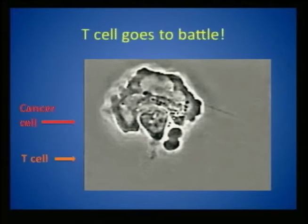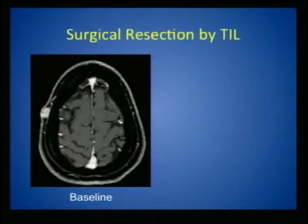So far, we have enrolled 30 patients on our TIL protocol for TIL generation, and we're about 60% successful in generating cells from patients' tumors. And we've actually treated 7 patients. This is one of the patients we treated. I think her parents are in the room.